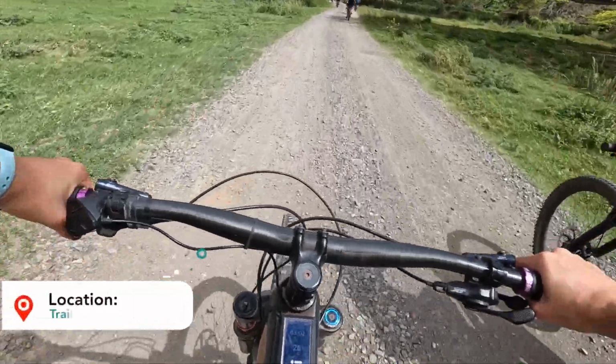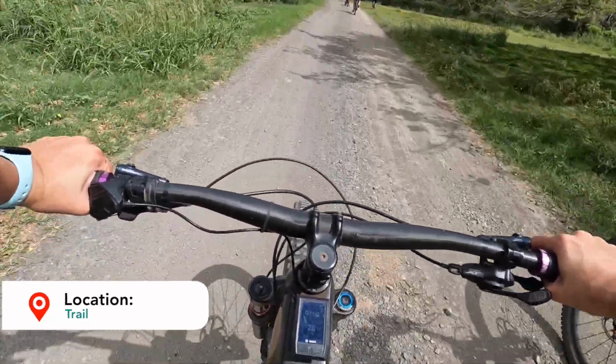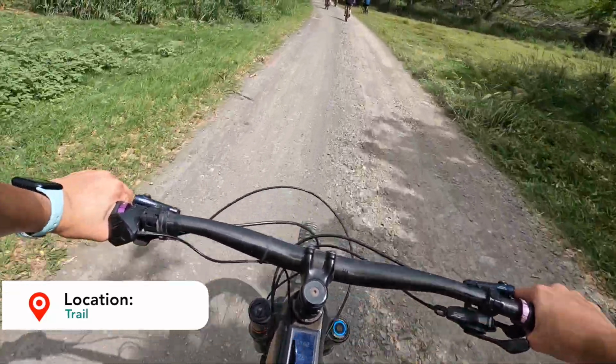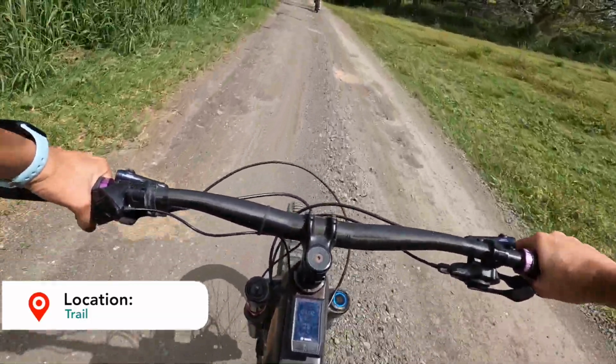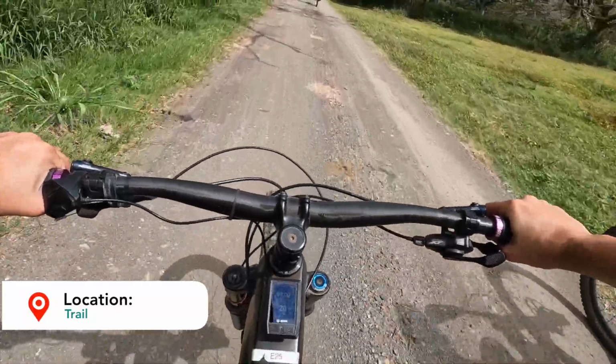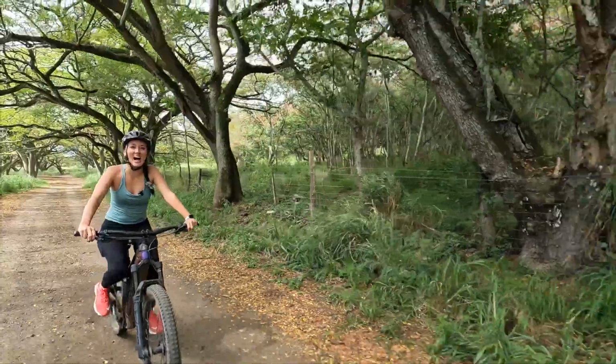All right, so we are in the first part of the trail right now, and first impressions, this is pretty dope. You got the mountain range behind you, and we're going at a pretty good speed, and I'm not really that athletic, but I'm not breaking a sweat, so these e-bikes, perfect for the non-athletic. We are doing the Jurassic World sign.